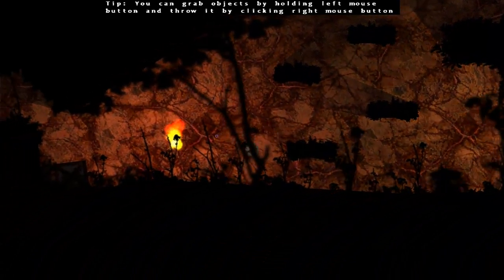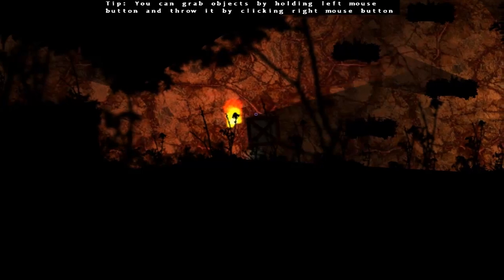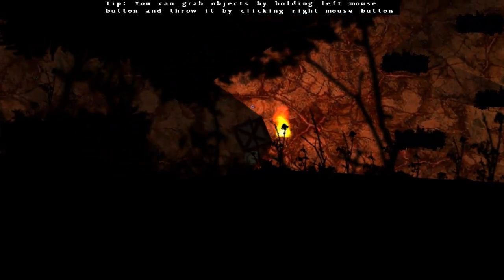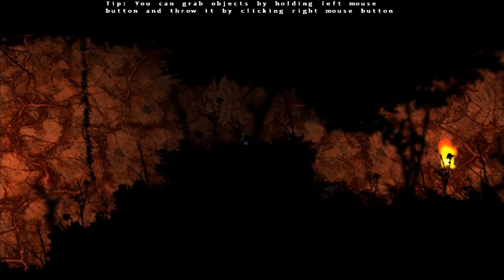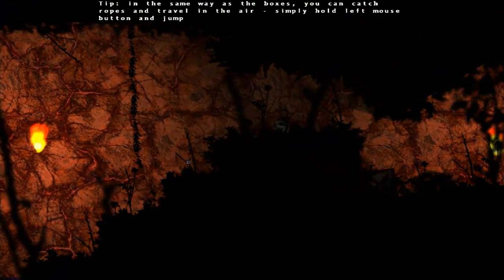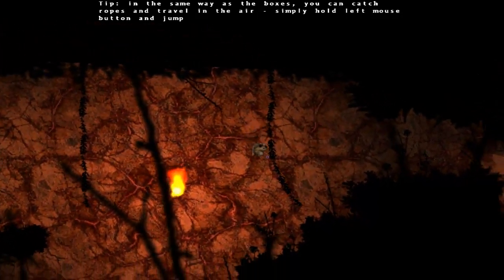Pretty cool lighting system, I guess. I mean, I guess it's fairly typical at this point that you see something like that with the, would you call it ray traced? I don't know if that's the right word for it, but there's a projected shadow, which moves dynamically with the solid objects. Tip, in the same way as the boxes, you can catch ropes and travel in the air. Simply hold left mouse button and jump. Well, I guess I figured that was the case.